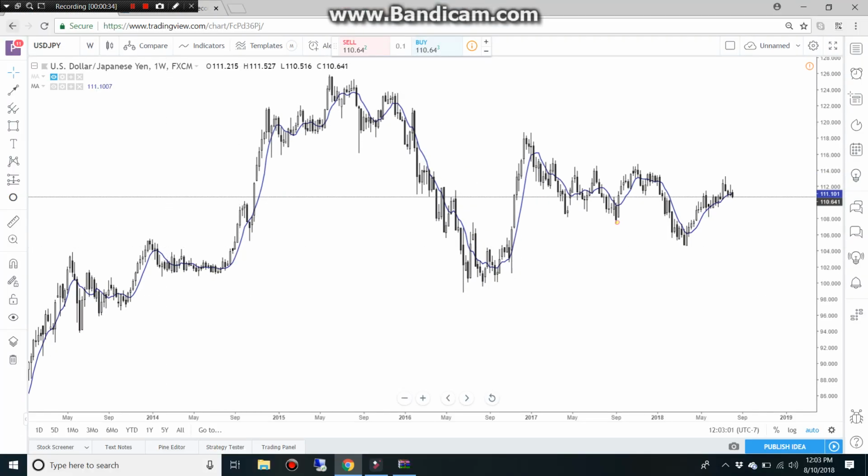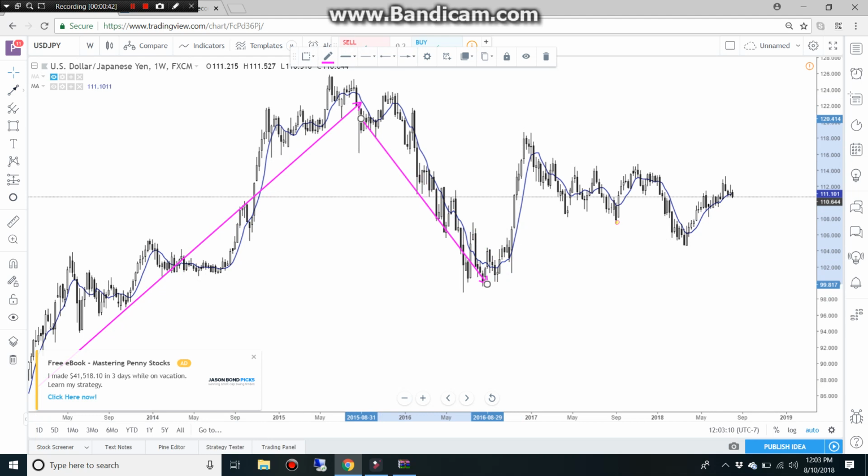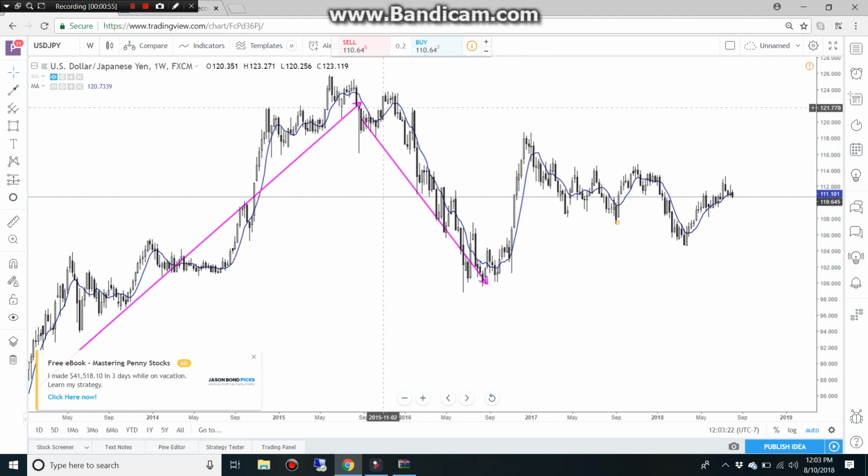So let's mark what we actually see. It's very simple. We see it go up, okay? We see it come down. We see it go up again. And then it likes to range. It's just going sideways, all right? So that's what we see. Very simple. It didn't tell us a whole lot, but it did tell us we're kind of ranging on a higher time frame, on a weekly time frame.